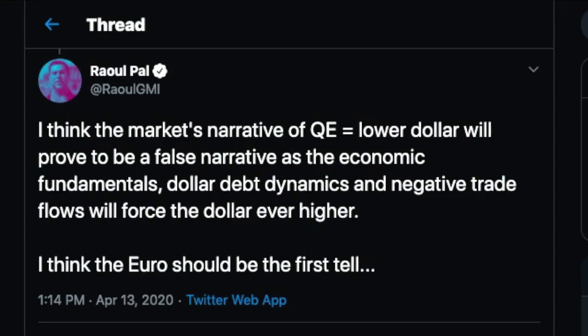Raul sums up his thought process by saying he thinks that the market's narrative of quantitative easing, of QE, will equal a lower dollar will prove to be a false narrative, as the economic fundamentals, dollar debt dynamics, and negative trade flows will force the dollar even higher.